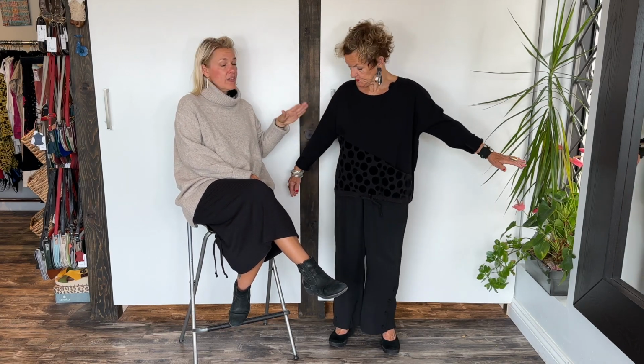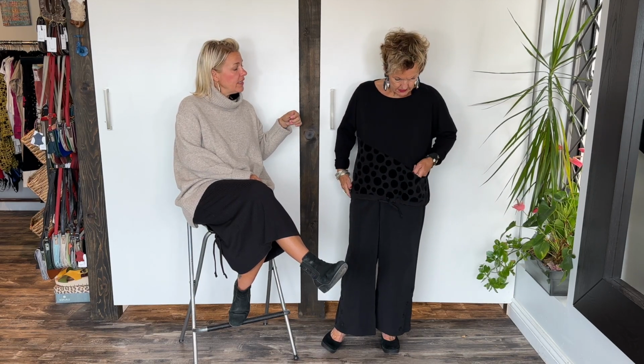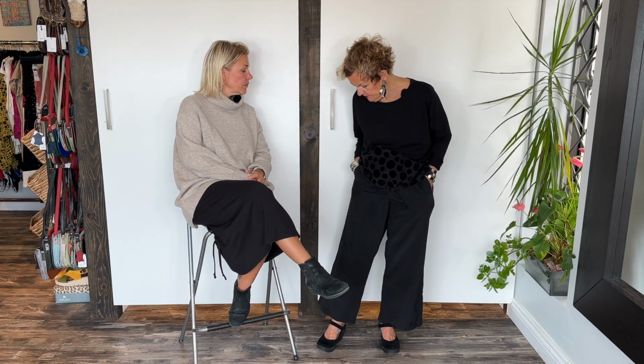It's got a little rolled hem here. Yeah, it's cute. And you are wearing size 1 in the top. So the top goes in split sizes: 0/1, 2/3, and then 4/5. So Lousje's in the extra small, small. Very comfortable. And your pants, I think, size 1? Yeah, size 1, and they fit me perfectly.